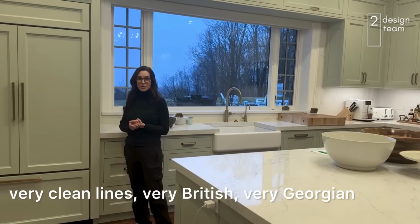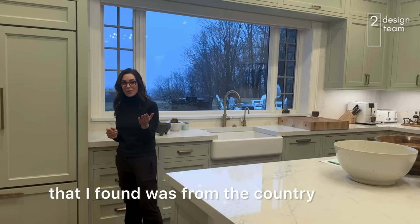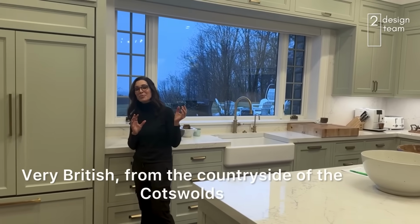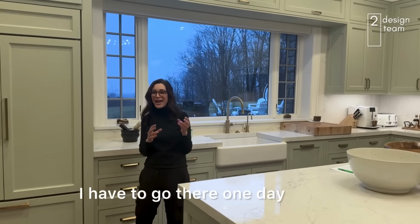very British, very Georgian. Because, right, Santi, every inspirational image that I found was from the British countryside, from the Cotswolds. I think that's how you say it. I have to go there one day.